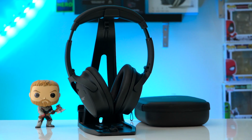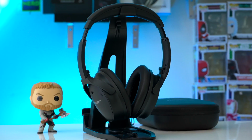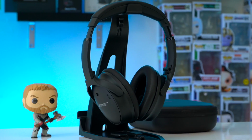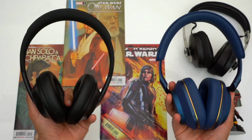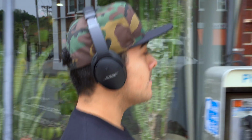But then there are the Bose QC45s, which are currently my favorite ANC headphones to recommend if you plan on traveling a lot. Thanks to a firmware update that they got earlier this year, they got a measurable improvement to their ANC. And like you may have just seen, the QC45s block out noticeably more noise than the PX7 S2s and NC700s. And they do so with less cabin pressure as well.